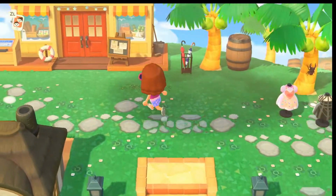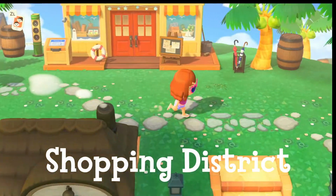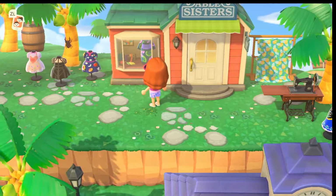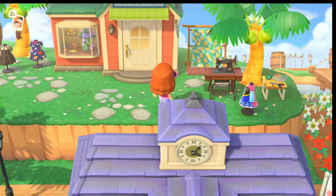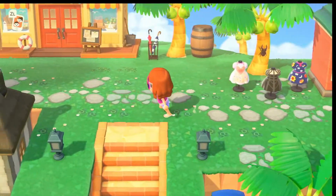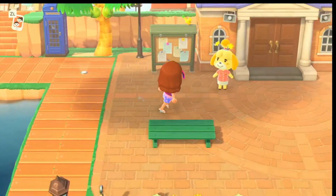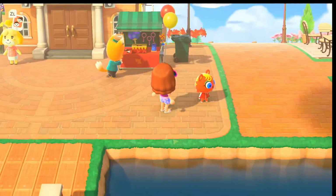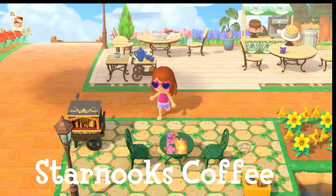And then if you go up the stairs, this is where my shopping district is, with Nook's Cranny and the Able Sisters. Instead of the Able Sisters, I have some of the dress codes that I found on Pinterest that I love, and now you can look them up if you are interested in finding them. I've got some Disney and Witcher and Miss Frizzle from Magic School Bus. Today is Sunday, so I do get the fireworks show tonight. I'm very excited because it's the first weekend for that.